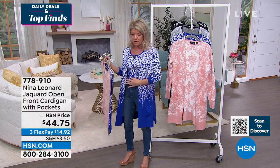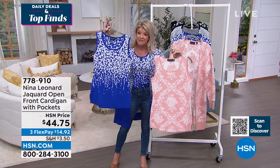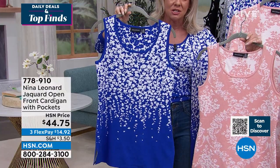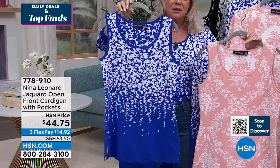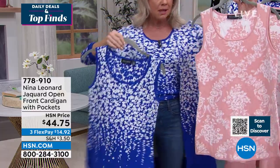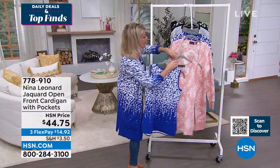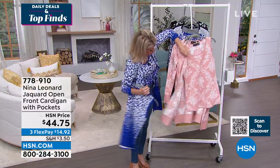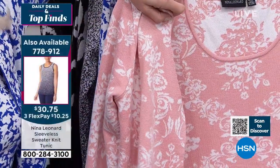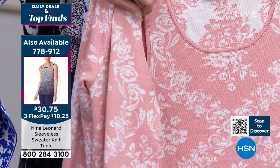This is final call on if you want the lapis. I want to show you these tanks. I have 100 of the tanks. These tanks are only $30 and change. We still have all sizes currently available for you, but it's definitely going to be last call. In the blush, I have 200 now remaining. And then you can see how these all work just beautifully with our key item here, which is this fabulous cardigan. So the tank item number is 778-912.